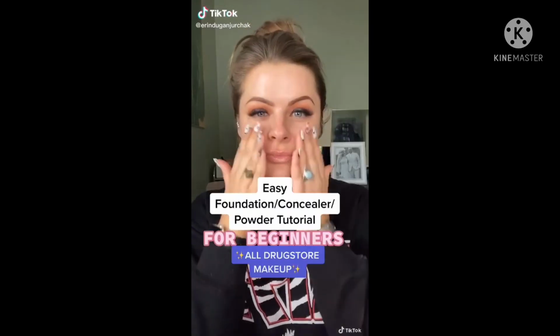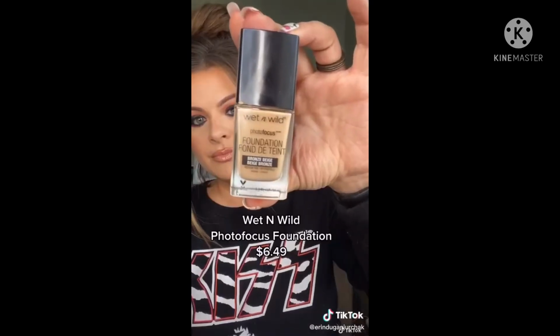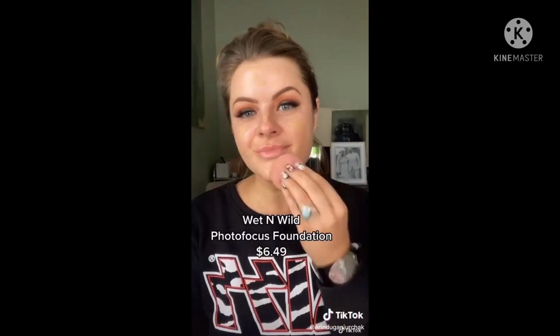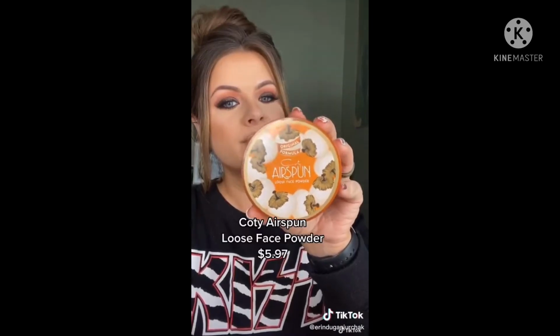Here is a nice, easy foundation concealer powder tutorial for beginners. After you apply your primer, you take a beauty blender, saturate it in water, and wring it all the way out. And take the chunky end and bounce that foundation all over your face to make it nice and smooth. Grab a concealer that's a few shades lighter than your skin tone. Using the pointy end, now you're going to go in and blend that. Don't drag in the eye area, just gently bounce it until it's all the way buffed out and looks nice and even. Then we gotta set it.